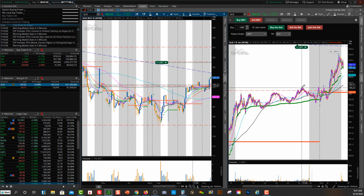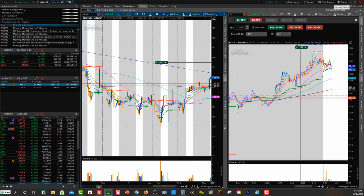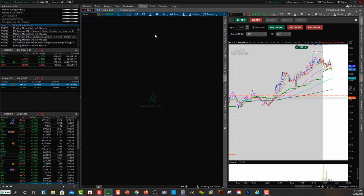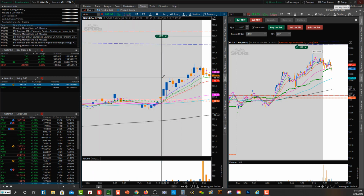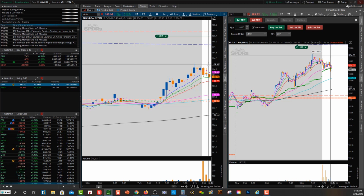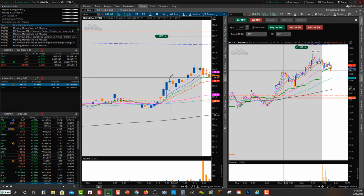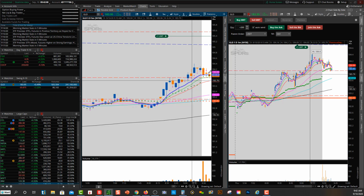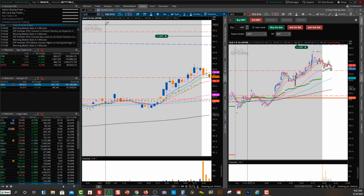Let's see, on a 1 minute. See, I'm watching this right now. It could get above that 9 EMA. It's right around some support, right around that 183.90. I'm going to watch this one pretty close.